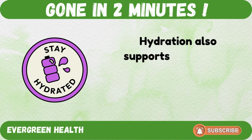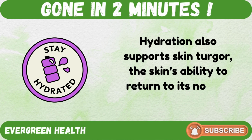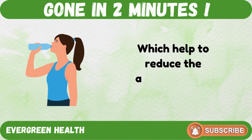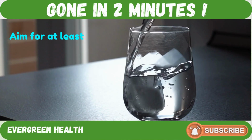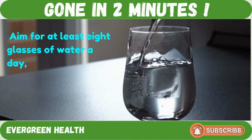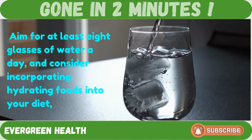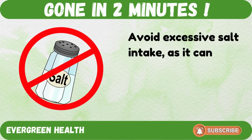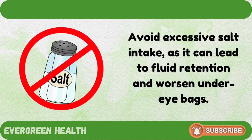Hydration also supports skin turgor, the skin's ability to return to its normal shape, which helps to reduce the appearance of under eye bags. Aim for at least 8 glasses of water a day and consider incorporating hydrating foods into your diet. Avoid excessive salt intake, as it can lead to fluid retention and worsen under eye bags.